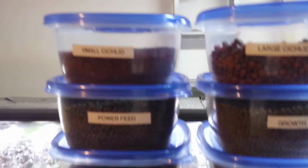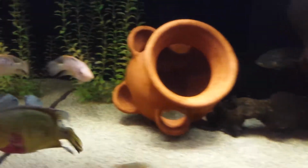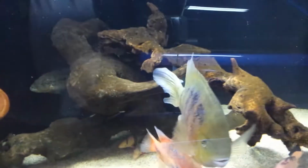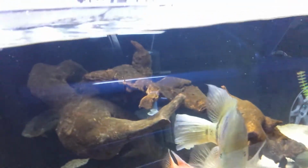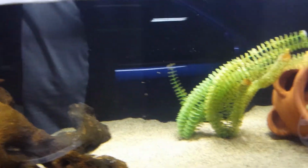And out into my garage. So you can see here I purchased it in bulk. Like I said, about 10 pounds of it. And so far, my fish really, really enjoy this food. Let me go ahead and feed them some large.